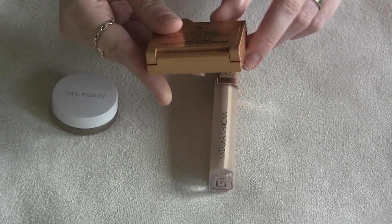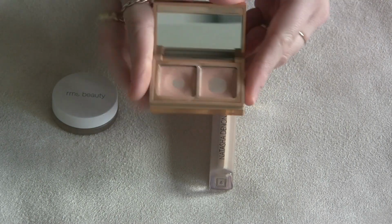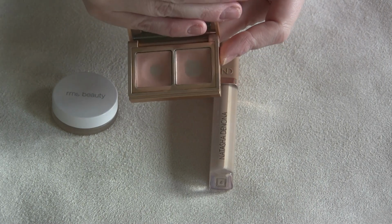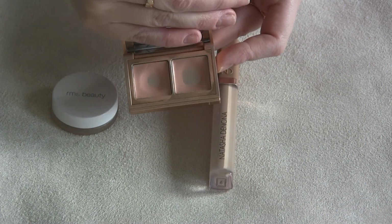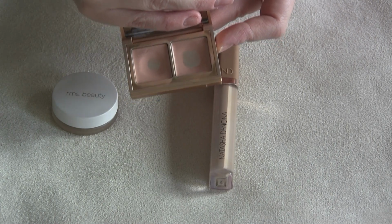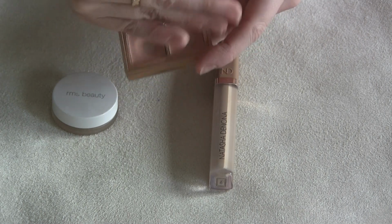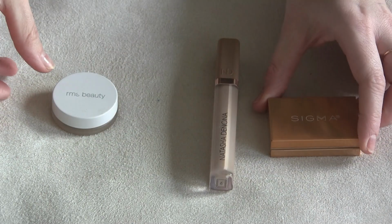So this is the only color corrector I am keeping. It's from Sigma, the Spectrum Color Correcting Duo in light to medium. I've hit pan on both of the pans and I really enjoy this color corrector. Don't have much bad to say about it, but I do prefer the Charlotte Tilbury one just because it has a little bit more coverage, I feel like. I don't have to mix the 2 colors. I don't need as much product, but I do really like this one too. So this is a good product that I would absolutely recommend.